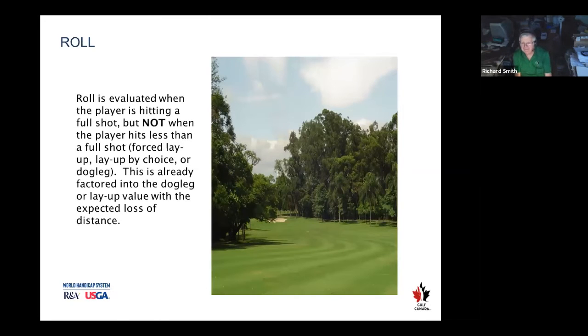Okay. When the player's hitting a full shot, we can do roll. But if the player is playing less than a full shot, because, for example, in this case, a full tee shot would go too far and go through the end of the fairway and into the trees over here, we wouldn't make any allowance for roll, because the player would take that into consideration in choosing what club to hit.